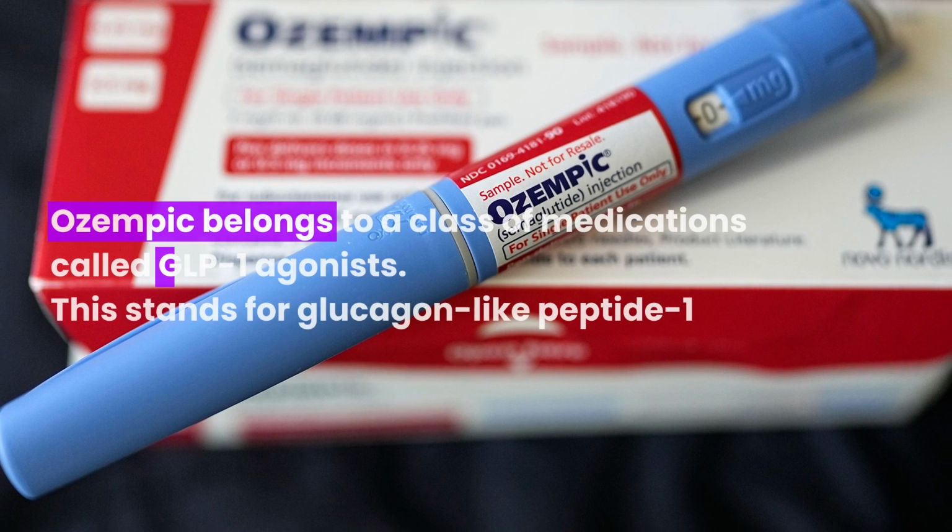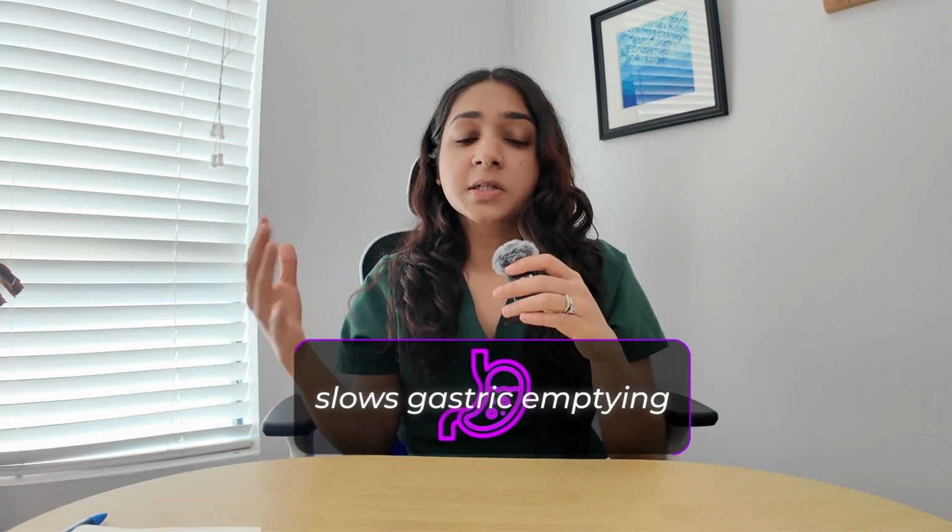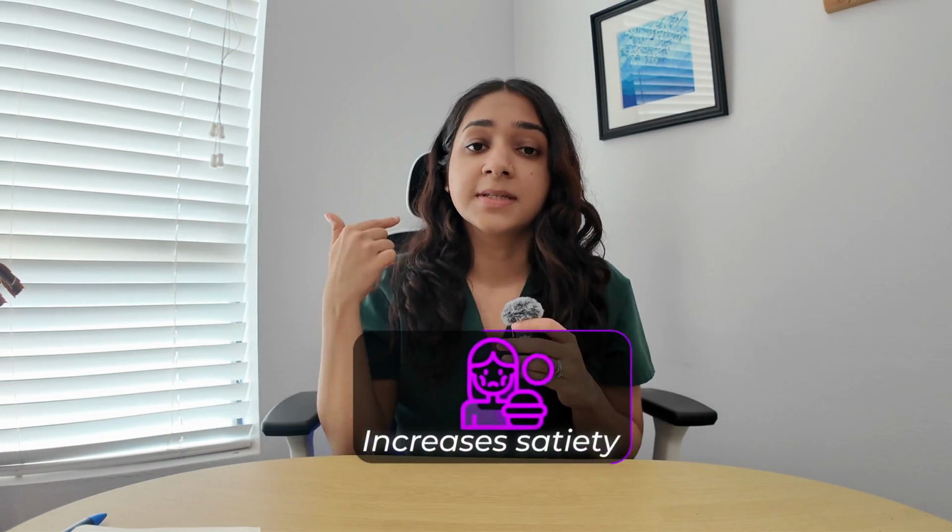Ozempic belongs to a class of medications called GLP-1 agonists. This stands for glucagon-like peptide 1, and this is a hormone that your body will naturally secrete in response to food. It slows gastric emptying, increases satiety, and enhances insulin secretion while lowering glucagon levels. GLP-1 receptor agonists will mimic this effect.